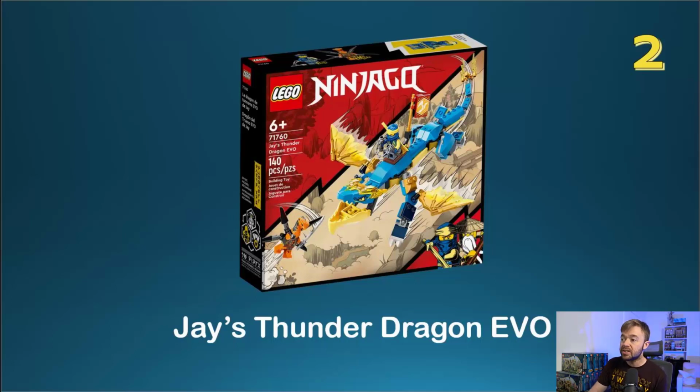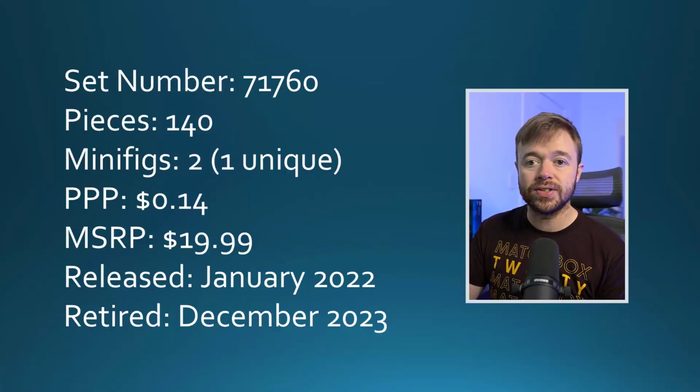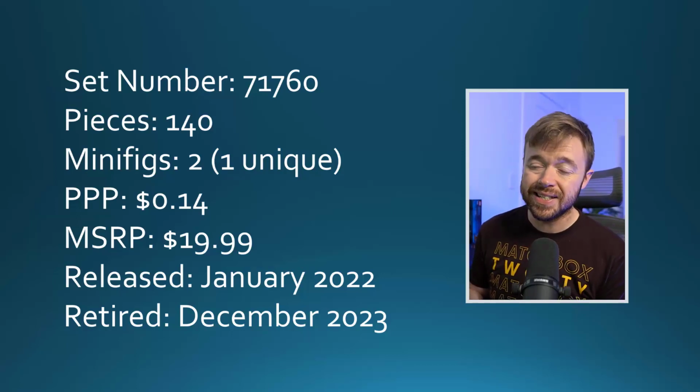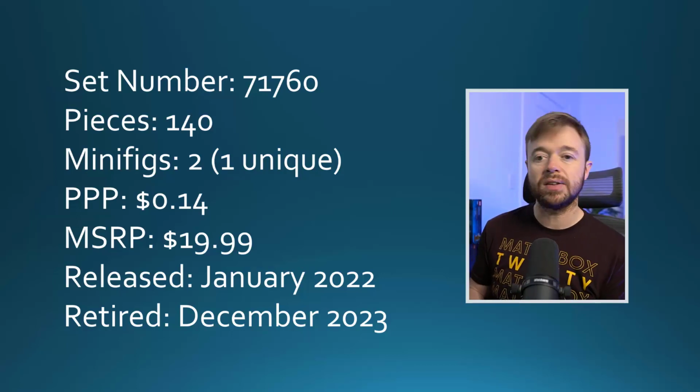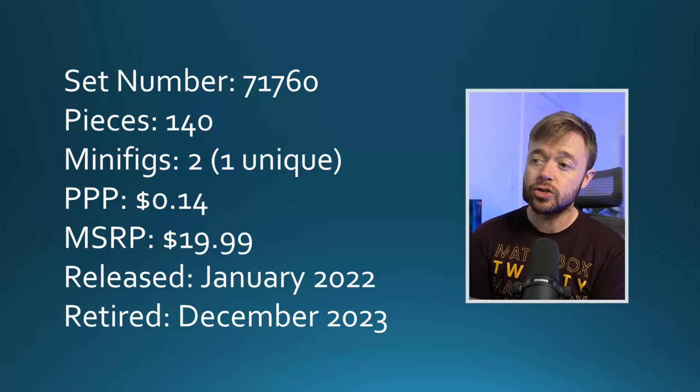This one is Jay's Thunder Dragon Evo and is set number 71760. So the piece count on this one is 140 pieces. It is a little bit bigger than what we just looked at. Instead of a $10 set, it is a $20 set. Price per piece of 14 cents with 2 minifigures.